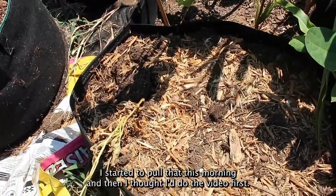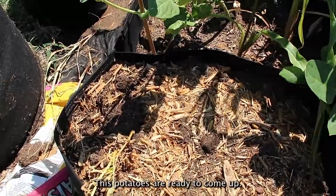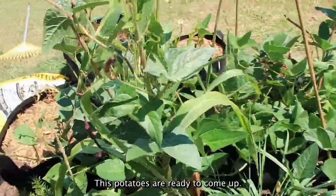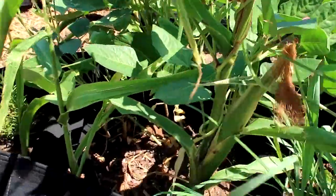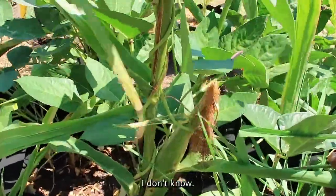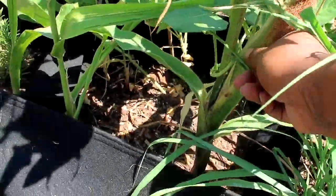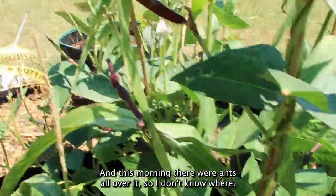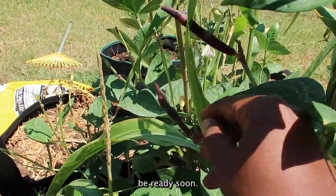I started to pull that this morning and then I thought I'd do the video first. These potatoes are ready to come up. And again, this corn, I just don't know. It doesn't feel very firm. And this morning there were ants all over it, so I don't know. More peas though. Be ready soon.